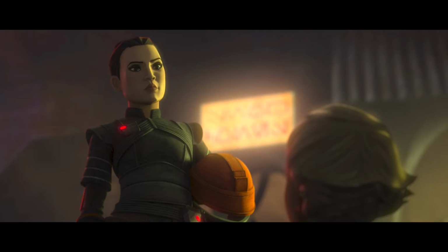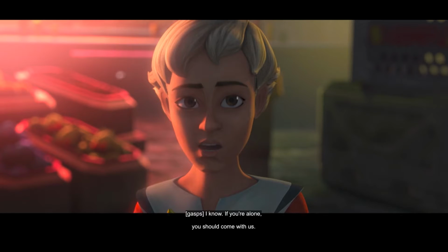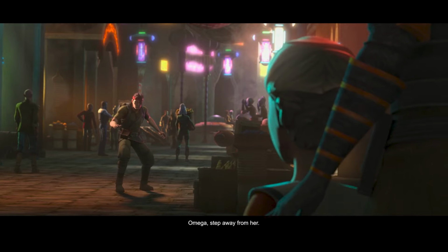seen most recently as Boba's right-hand woman in Season 2 of The Mandalorian, played by Ming-Na Wen, who is reprising a role here, which is really cool. We should be seeing plenty more of Fennec here and later this year in the Book of Boba Fett. Fennec quickly earns Omega's trust as a caring stranger trying to help. Omega suggests Fennec join the Bad Batch. Can you imagine? Hunter catches up and the action starts.